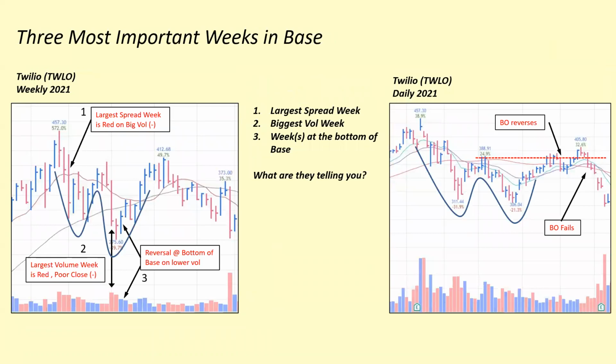Here's Twilio from 2021. Double bottom base. What's the largest spread week? It's over here on the left side. It's very large spread, pretty good size volume. So that's a negative. The second is the biggest volume week in the base. Well, the biggest volume week is also a red week, and it has a very, very poor close, as you can see towards the bottom of the range. Not a positive, negative again.